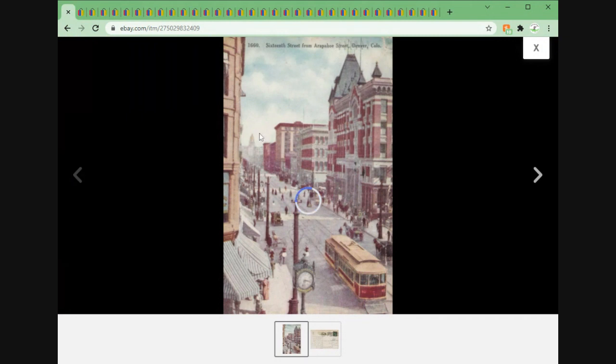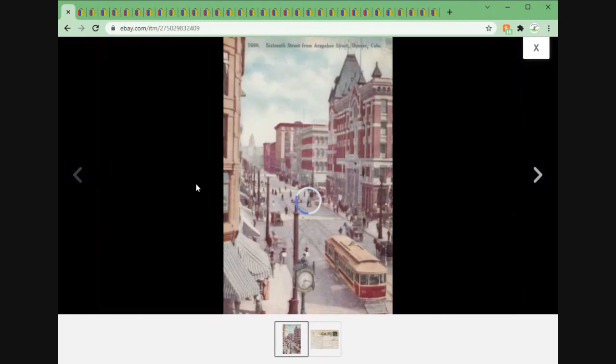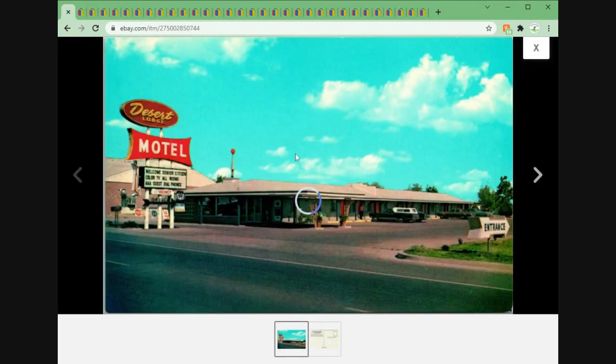Nice street view with the trolley. This is 16th Street from Arapahoe Street in Denver, Colorado. This is right about a block away from the Union Station there. 1909. Nice, cool little street view postcard of Denver. $4.95 plus shipping. Man, I hate this little dot. Driving me crazy. All right.